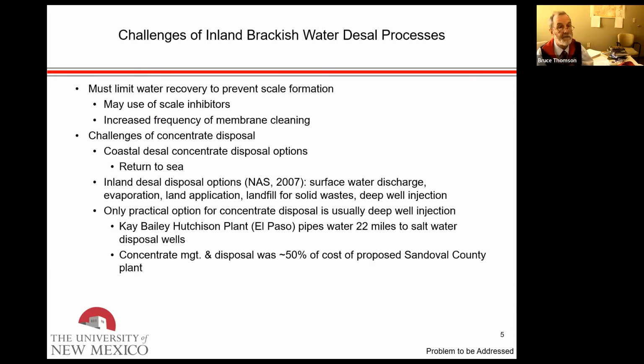Deep wells, and you're going to have to pipe it a long ways, whereas a coastal desal plant can just dump the water back into the ocean. In El Paso, they pipe the water 22 miles to disposal wells. So that's an expensive pipeline. So concentrate disposal is a very, very difficult challenge.